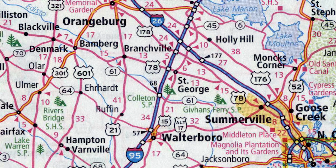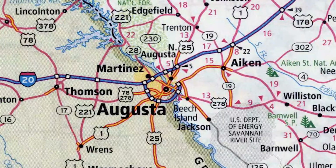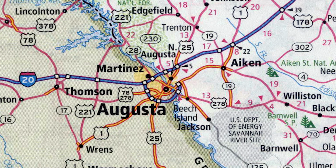Depending on where you live, your closest evacuation route might take you to Columbia. It might take you to Charlotte. It might take you to the Aiken-Augusta area. If you know where you want to go, and you know that your route is not going to take you to that location, then you need to leave before the order is made.